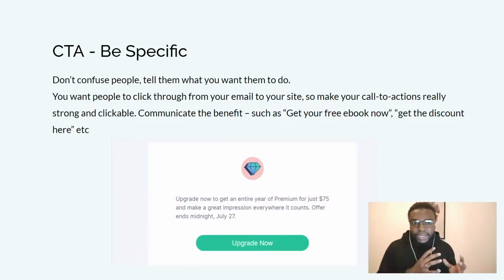So call to action should be specific. Now, we've been talking about crafting your email. People get confused a lot. And I do not want to open an email and have to figure out what should I do next, right? I don't want to go to a website and say, oh, what do you want me to do now? I want to know exactly what to do, right? So don't confuse people. Tell them exactly what you want them to do, all right?